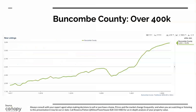Buncombe County, these are listings coming on the market. That is supply. When the supply goes up, generally we're going to obviously have more houses on the market. So your competition, if you're selling, is greater. And if you're buying, this is great news. So Buncombe County, as you can see, by the way, this is over a 5-year period and this is over 400,000. So you can see the supply is going up.